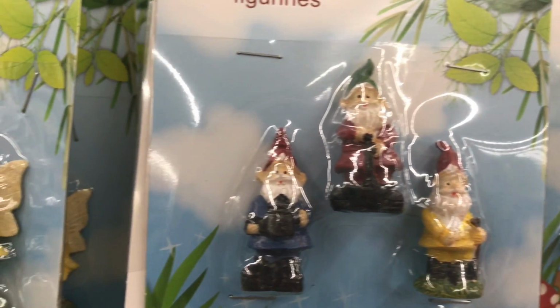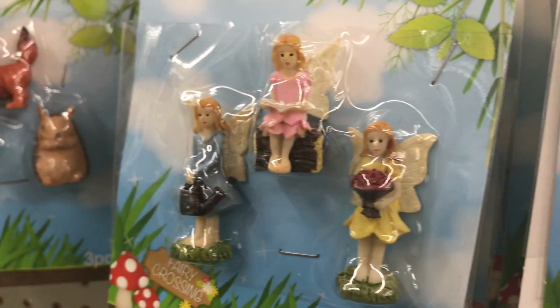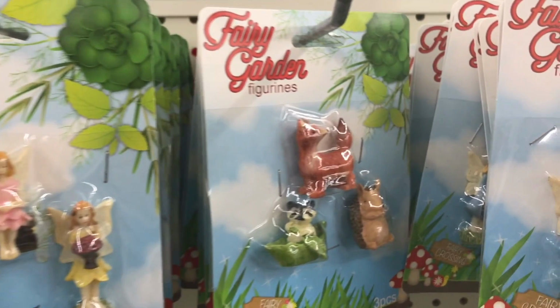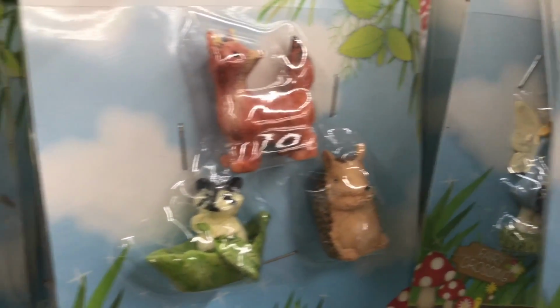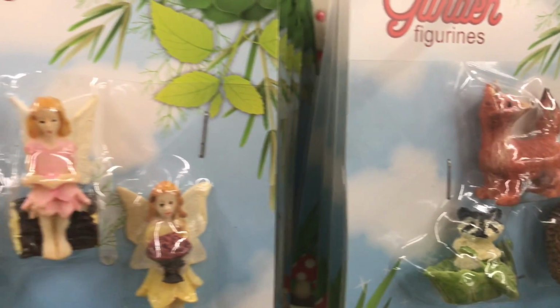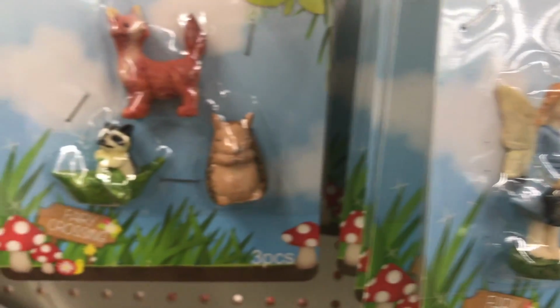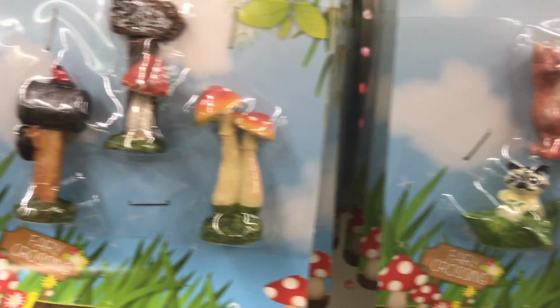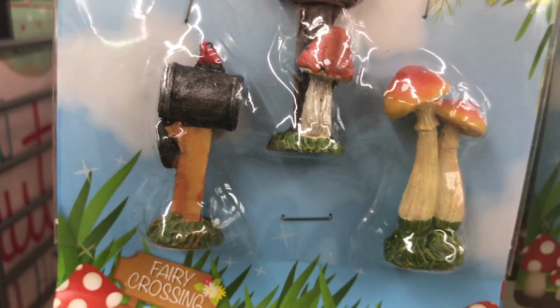So I went shopping the other day because it's too cold outside or the ground is still frozen, and I went looking for items that I could use in my garden in warmer days. And I went to the dollar store. Look at all these cute little items that I found. I especially love the animals and the little mailboxes and the mushrooms. Again, all for $1.